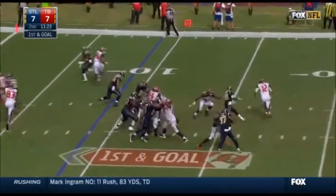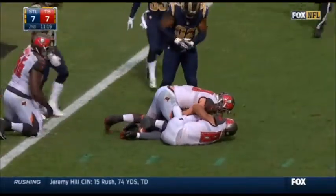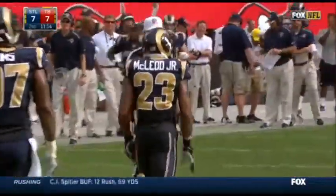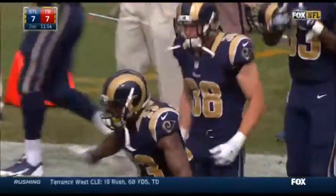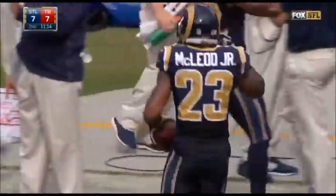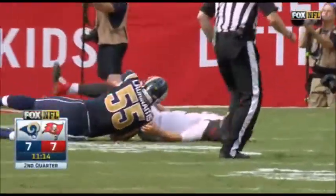McCown being chased from behind, and his pass is intercepted by Rodney McLeod. McLeod with the interception ends that threat by the Buccaneers. And James Laurinaitis delighted with it. So an underrated former cornerback now playing safety, Rodney McLeod on the interception. That's the first turnover for the Rams this year, and they get it back.